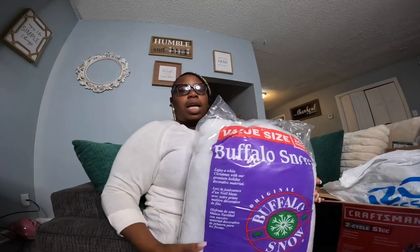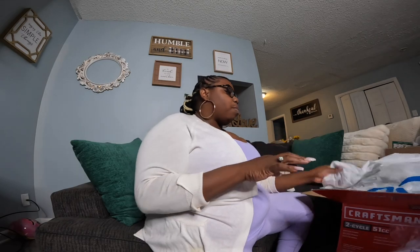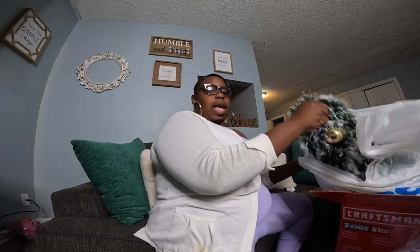I got some fake snow to put at the bottom of my tree. I may or might not use this stuff, guys. I'm just letting you know what I bought so far. Is this a good angle? You don't see me good?